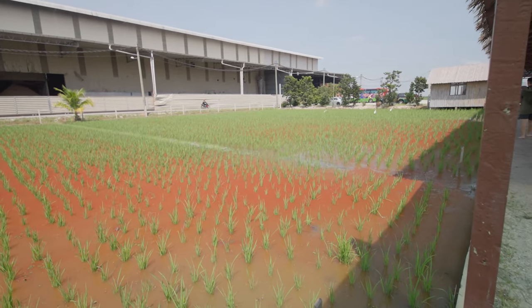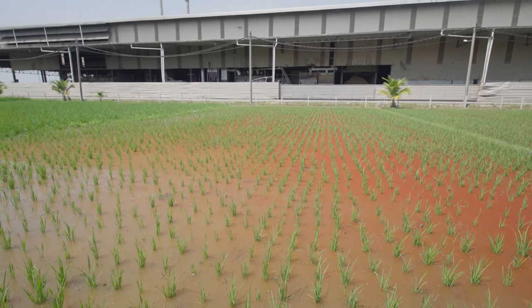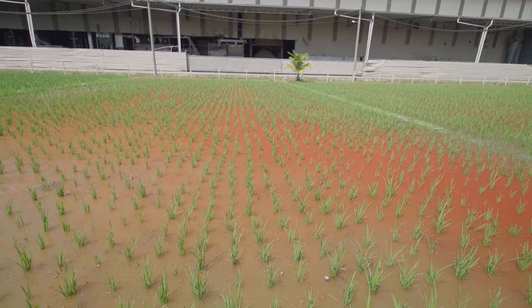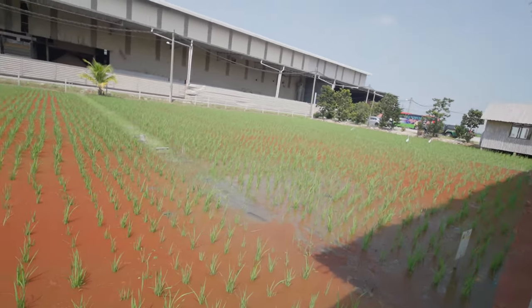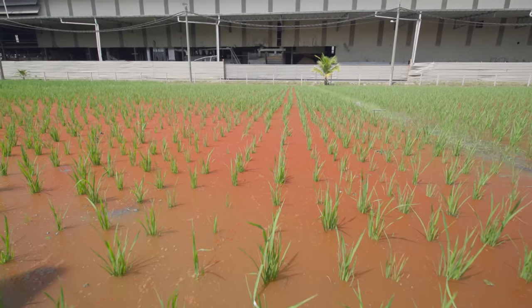We got some red algae here. Look at that. I never seen this before. The algae on the surface of the water turned red for some reason. Maybe it's dying, I don't know. But I know for sure that it's not a good sign when the algae is red.